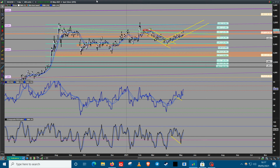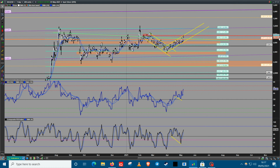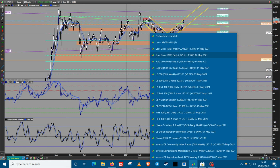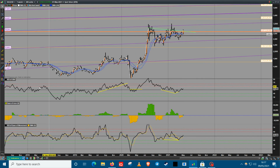I read Constance Brown's work, Technical Analysis for the Trading Professional. That's where I found that. It was basically the idea of derivative indicators that gave me the idea of, well, we've got on-balance volume, why not RSI of on-balance volume? Ease of movement, why not RSI of ease of movement? Anything that gives you a slightly different take, anything that gives you something new information-wise that might be actionable.